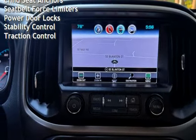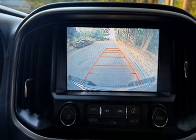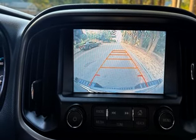Estimated fuel economy for this vehicle is 20 miles per gallon in the city and 29 miles per gallon on the highway. This vehicle is in excellent overall condition.